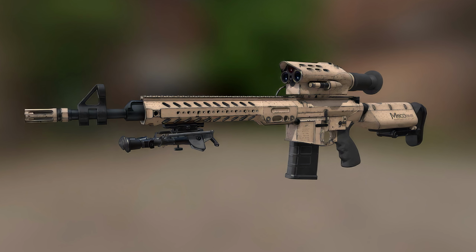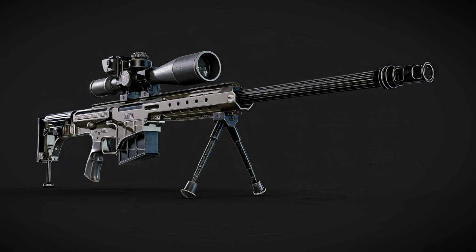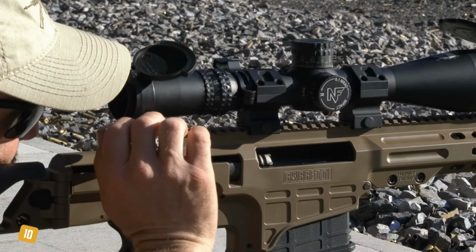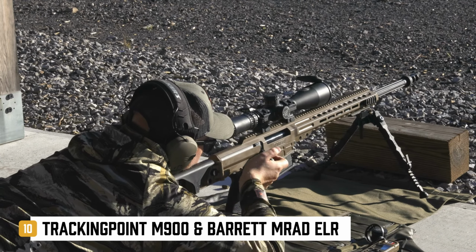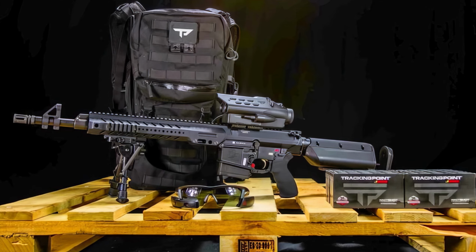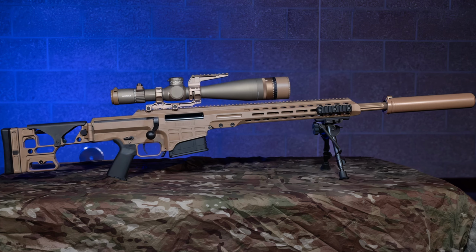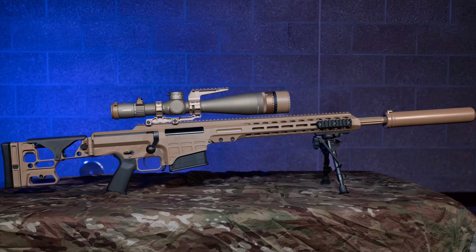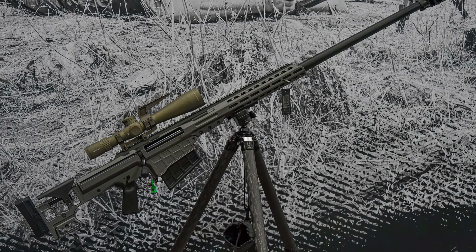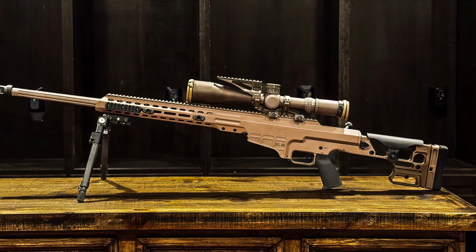I like to close with these two because they represent two divergent engineering philosophies. TrackingPoint M900 is about augmenting human aim with sensors and computation, target lock, laser range finding, ballistic calculators, and a trigger-linked fire control that compensates for user error. Engineering it means marrying ruggedized electronics, low-latency sensors, and mechanical interfaces in a recoil-harsh environment. Mounting points must isolate shock from IMUs. Power systems have to be compact and hot-swap capable, and firmware must be deterministic under all conditions.